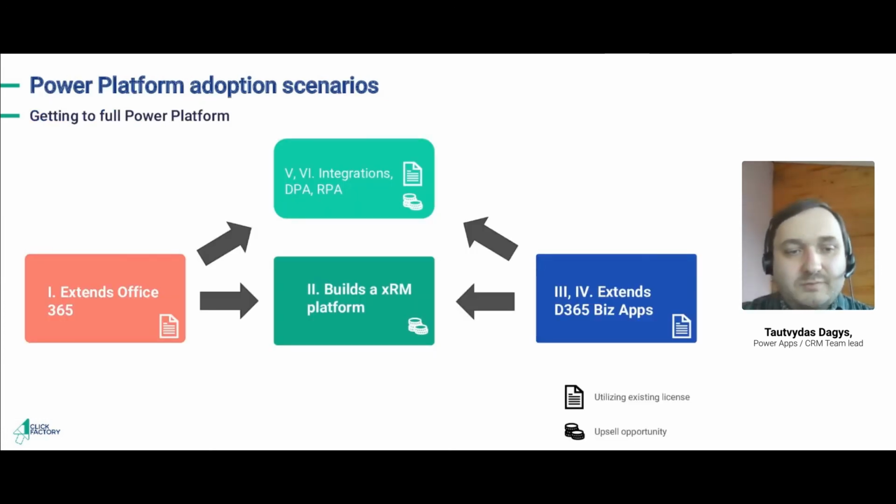And now we have covered the first, third, and fourth scenarios, which come with the existing license. Now let's check how we can upsell and how we can grow the business. Probably in the first scenario we speak about modern workplace partners. On the right-hand side, in the third and fourth, we speak about business apps partners. But how do we utilize this new upcoming opportunity with the Power Platform? I would say the main two scenarios are the Xrm platform and all the integrations and DPA, RPA scenarios. Okay, so let's get into Xrm.